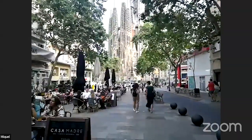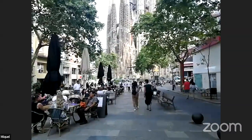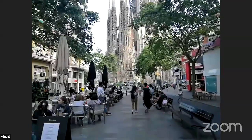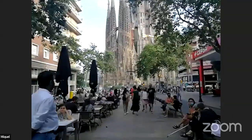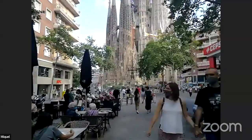Okay. Actually, you know that the Sagrada Familia is the main attraction in Barcelona city. You cannot leave the city without visiting this church, of course. But let me tell you also something important. There are a lot of things to offer you here in Barcelona. So when you come to town, we can take you to all the different places to show you this beautiful city.